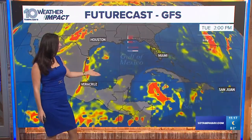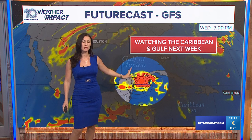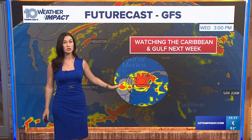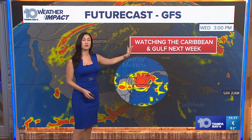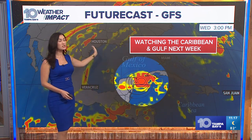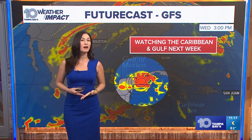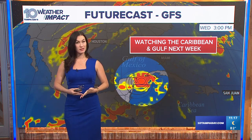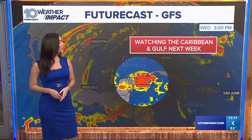Now, this is just one of the models for next week. This is the GFS. I was showing you the Euro during tonight's evening shows. Basically, the GFS wants to have it steer a little bit closer to home, while the Euro wants to take it more westward towards Texas. Again, too early to tell. We still have to wait for this system to form. But once it does, of course, we will keep you updated here in your 10 Tampa Bay Hurricane Center.